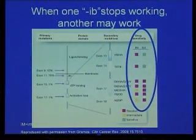What's also important to note is that even though these drugs are very similar, they are different in their structure and in their spectrum, as I mentioned. And when one IB stops working, then another one may be effective in that situation because of these differences. This is a complicated slide, and really what I want you to focus on is just the area in this oval. And what this is showing is that for some patients who develop a resistance mutation to Imatinib or Gleevec, sunitinib may actually work.